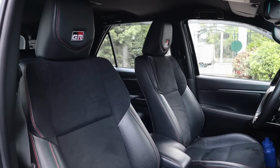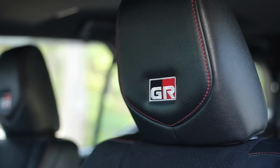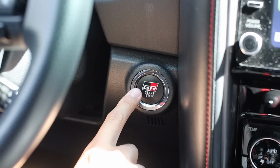Now for the GR badges, let's count it. One by the bottom of your steering wheel, one each on either headrests of the front seats, one each on your floor mats on either side, and you also have it on your stop start button.